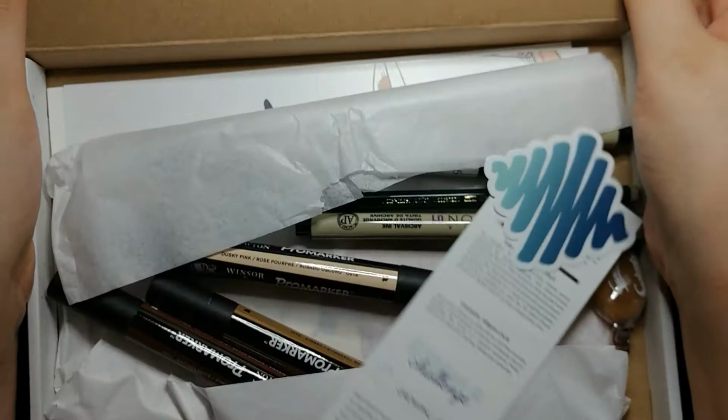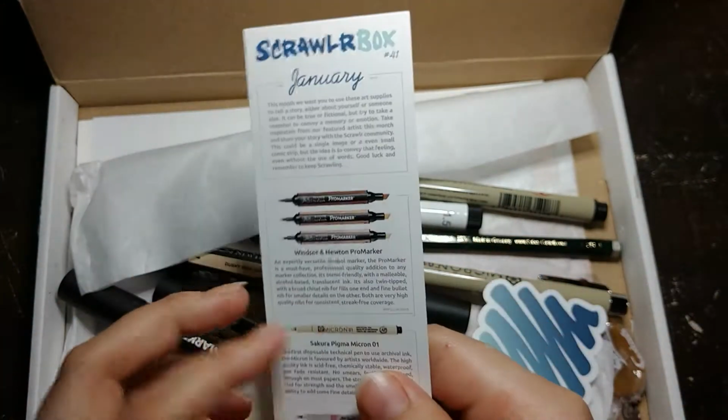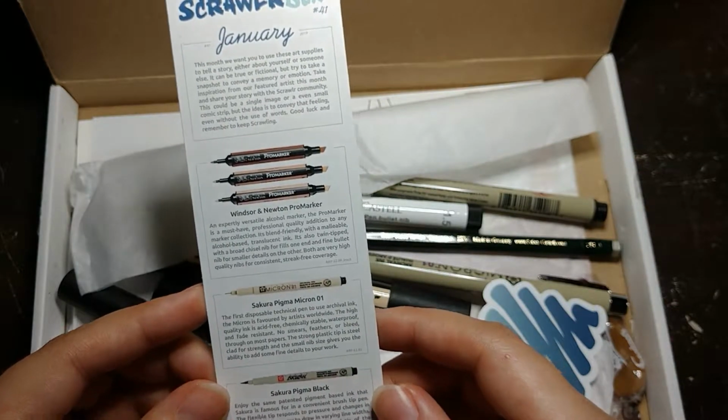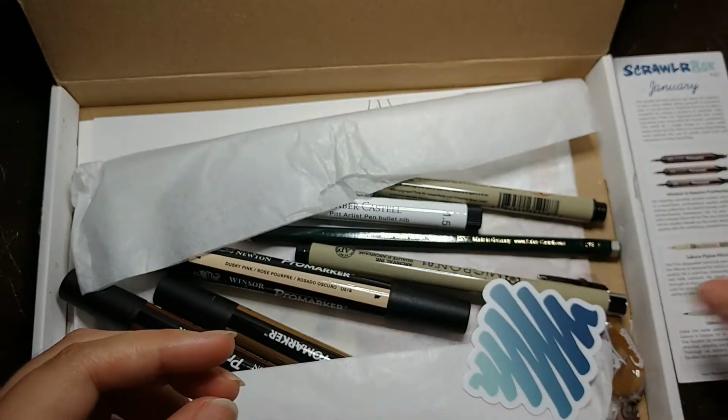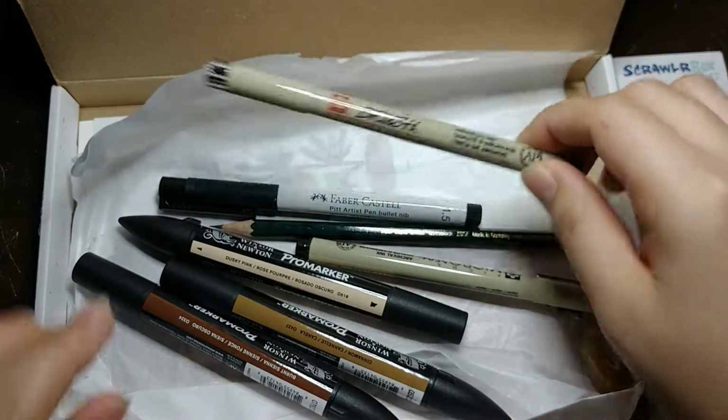Finally, the January ScrawlrBox came in with all the winter weather. It was crazy. Anyways, got our cute little index for this month. Ooh, so excited, the first ScrawlrBox of the year. Okay, a lot of pens.